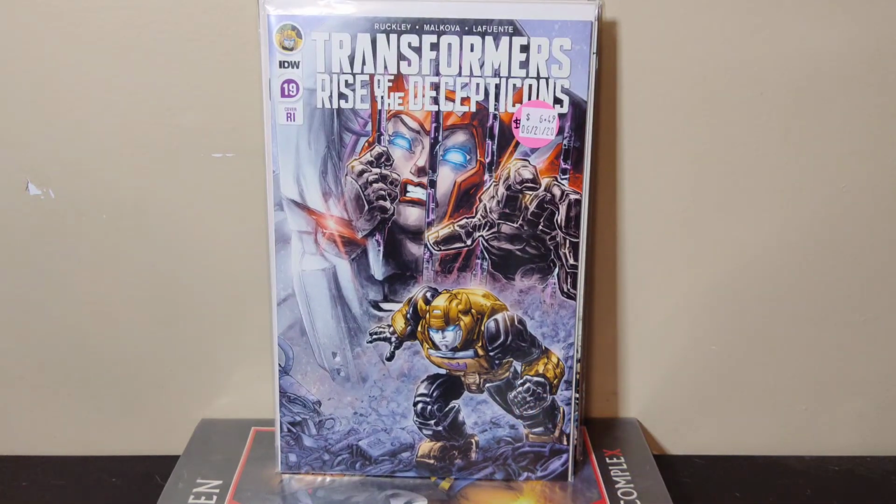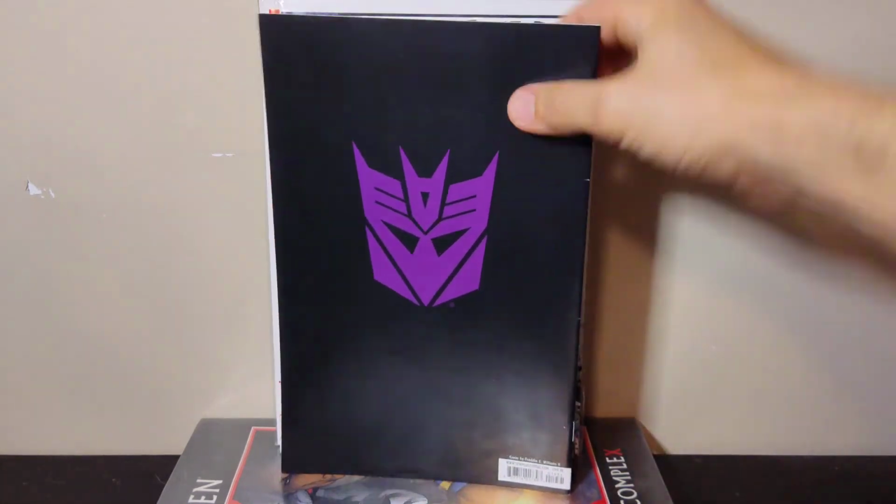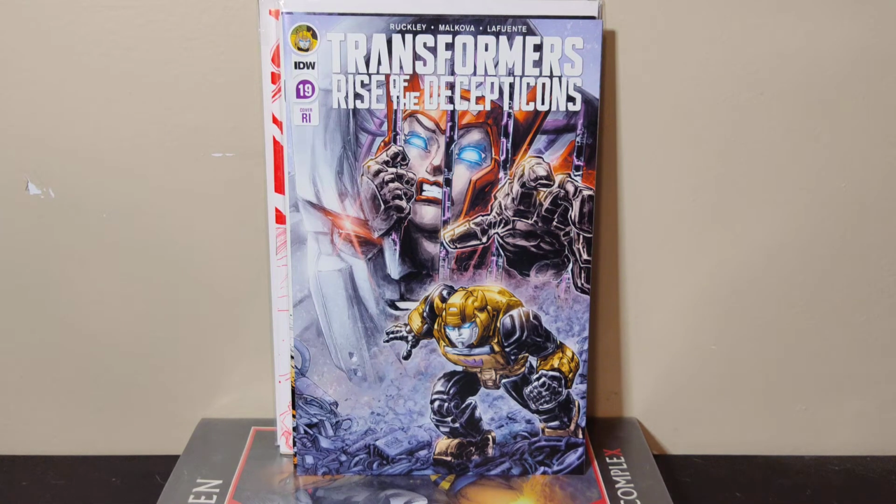Next, got this Transformers number 19. Just grabbed this. It was $6.50, so maybe $4, I guess, after the discount. Just a cool Freddie Williams cover. So I got Bumblebee and Megatron there in the background. I'm not sure who that is. Just been picking up these Freddie Williams incentives whenever I can find them for cheap. You see, it might be a wrapper on the cover. I'm not sure. No, it's not. Just the Decepticons logo. But just a cool Freddie Williams Bumblebee cover for $3 or $4. Can't beat that.